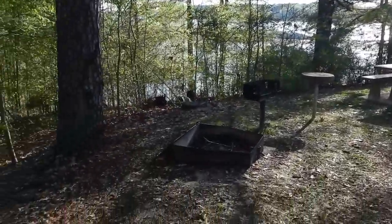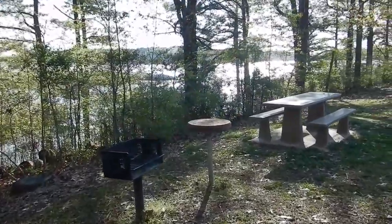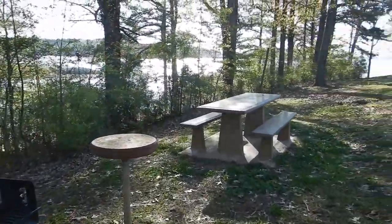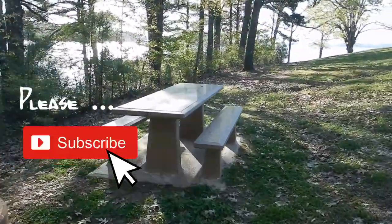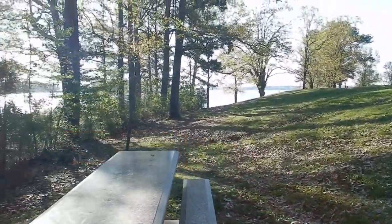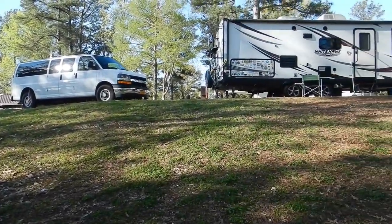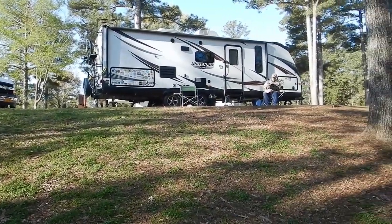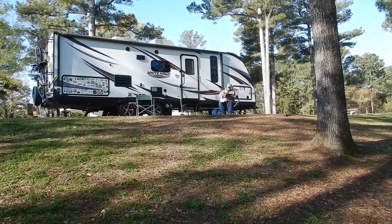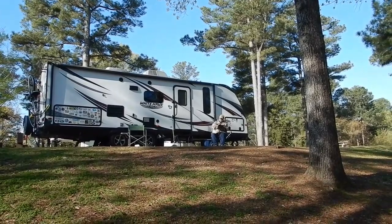You have your fire pit and a grill and a little table, I guess, to put your grilling stuff on. Nice table. And the lake is right there, but you gotta walk up the hill to get to your trailer or RV or whatever you're moving along the road with.